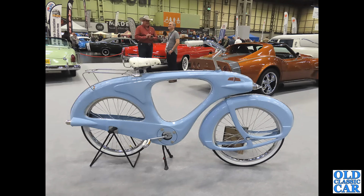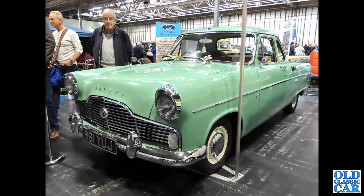This is a really strange looking thing. This is the Space Velo, and this is based on the old Bowden Spacelander bicycle. I think this is a later recreation. Several of these were built. I think there are fiberglass frames on them, so it's a pretty unusual vehicle, and I think they only made a few of these. So yeah, very rare sight indeed.